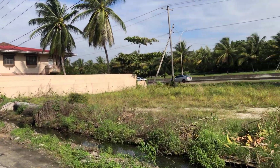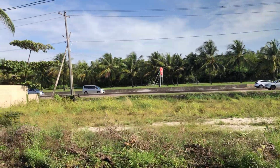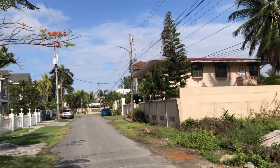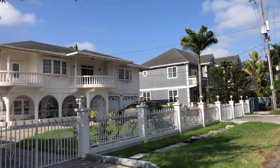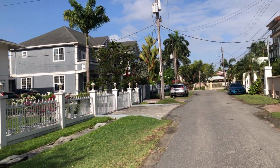So you can see this is the site of an old house, an old wooden house that was torn down, and I'm assuming that somebody's going to start building at that location pretty soon.